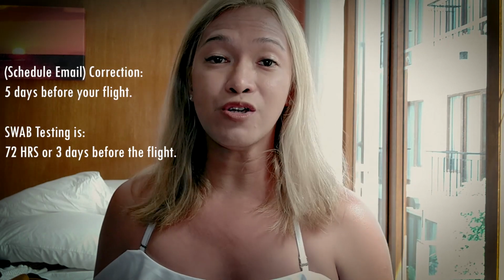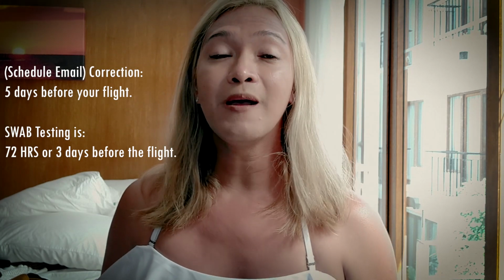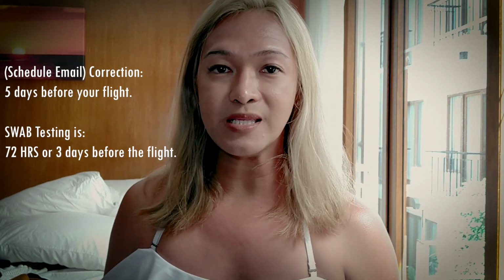And now, kapag na-approve na kayo at nasubmit nyo na yung form nyo, ang sasabihin sa inyo is you must wait for the scheduled email. Iba yung scheduled email. The scheduled email, you're only going to receive that 72 hours prior to your flight. So that means 3 days bago ka umalis ng Manila or saan man ang destination mo.